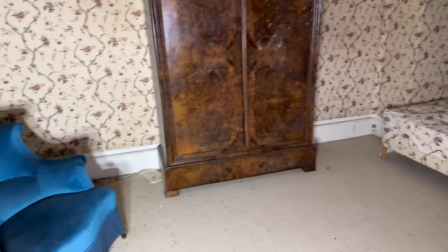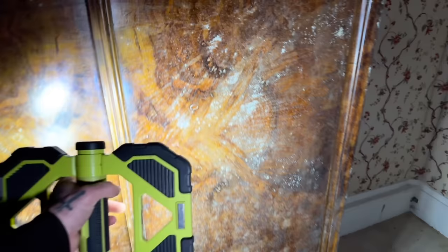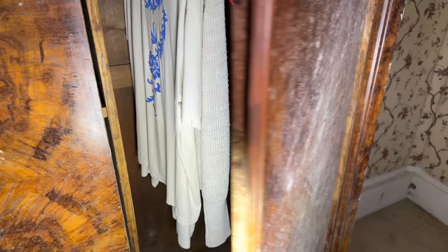Wow. It's got like a tortoiseshell effect, this one, look. All the clothes are still in there. It feels like that's actually warped. It has. Look at the water damage on it. What a shame. What a real shame. That must have cost an absolute fortune, that.